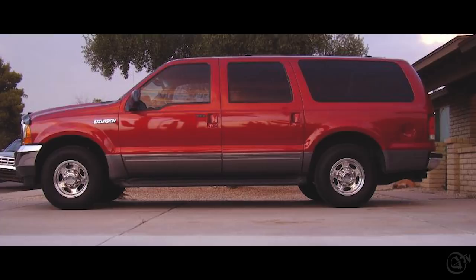So I picked up the Excursion, found one cheap on Craigslist. Didn't even put 500 miles on it. Just drove it around town a little bit, got a feel for it, and dropped it off at Lowboy because he told me, hey, it'll be a fun project to do.